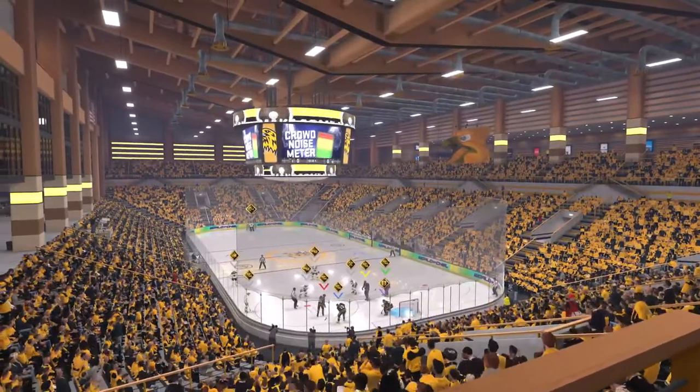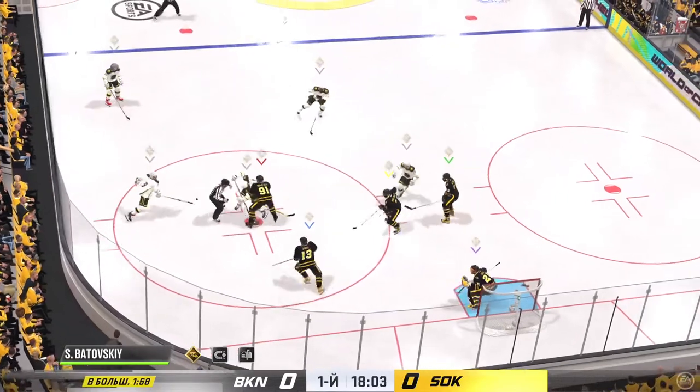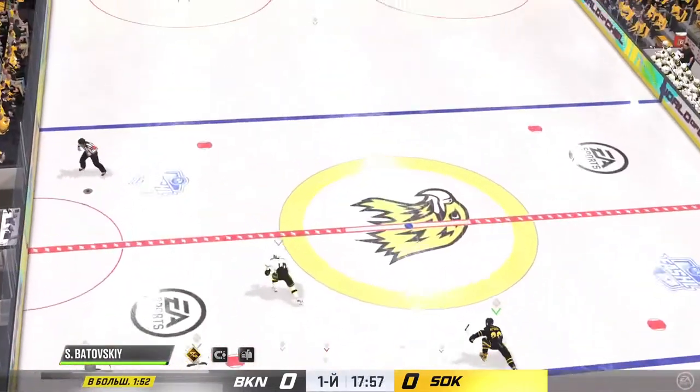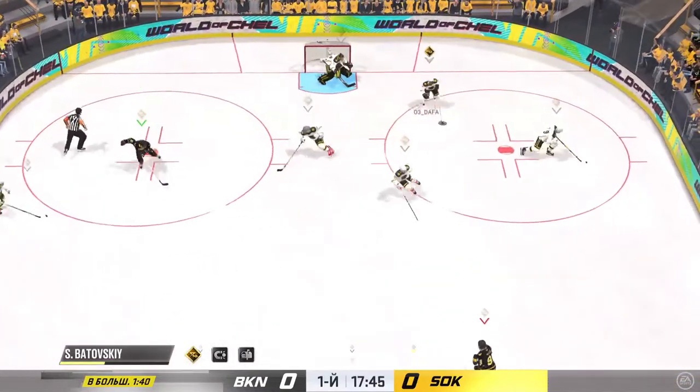Stockholm's man advantage unit will take to the ice for the first time tonight. Oh, I love playing on the power play. It's my favorite thing I did. So here you are in a scoreless game. These guys can't get on the ice fast enough for their first opportunity.